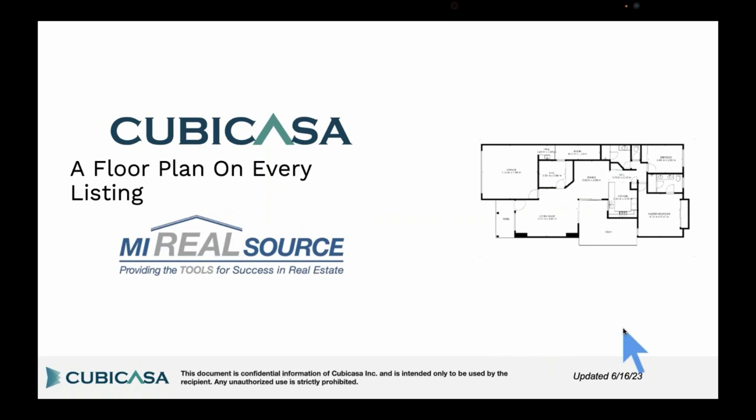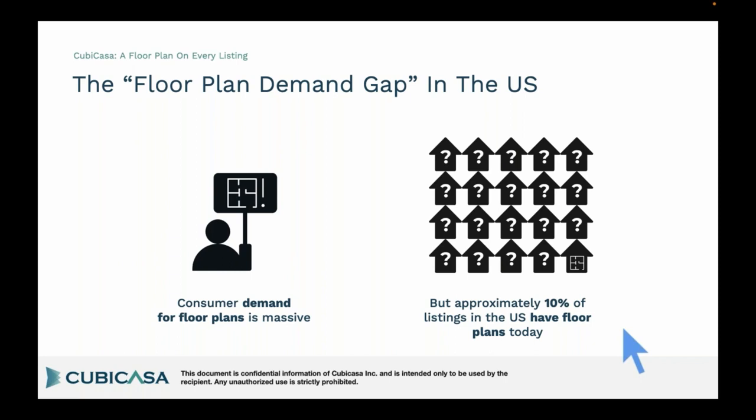CubiCasa has one main goal here in the United States: to bring a floor plan to every single real estate listing. So we're going to talk about the why behind this. There is a floor plan demand gap. Both home buyers and home sellers are asking for floor plans to be included on their listings, but only about 10% of the listings in the US have a floor plan, which doesn't compare to other countries around the world. A lot of other countries have a floor plan on every single listing. Rental properties also need floor plans, and some do already have those. So we can see the value, but how do we know the value translates over to traditional real estate and that floor plans are just as important?